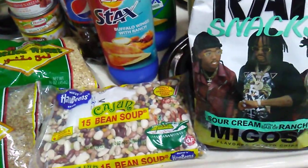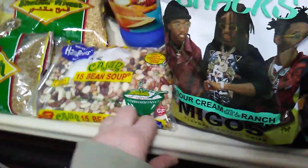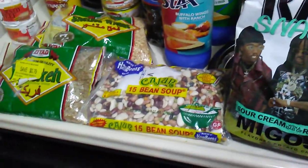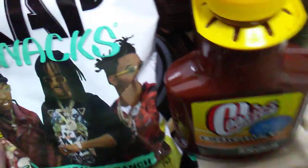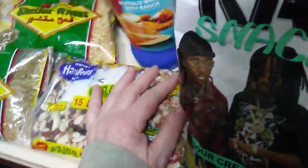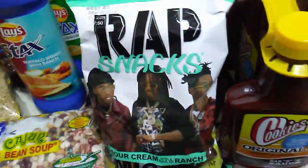I apologize for the noise. They're working on my deck, and they're having to do some serious pounding to get things into alignment. Plus, I think they're working in the apartment above me. So that's why I decided to do this in my kitchen instead of in my living room. Hoping to lessen the noise, but I'm feeling the vibrations of the pounding that's going on seemingly right above me. So I do apologize for that, but I hope all these items give you an idea.